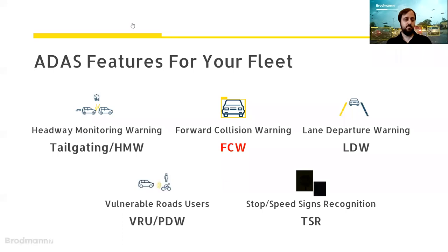The next feature is forward collision warning, or FCW. This feature monitors the road ahead, similarly to the HMW, but warns the driver from an imminent collision, which means that instead of the HMW just making sure we're keeping enough distance, here the FCW is used to prevent accidents.